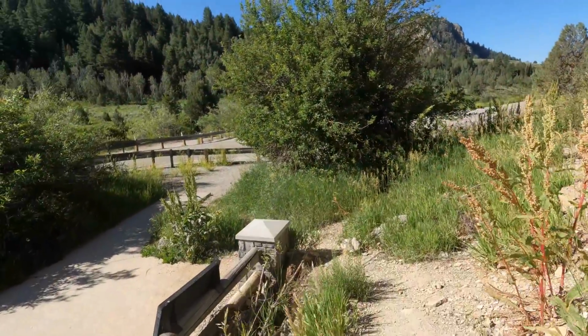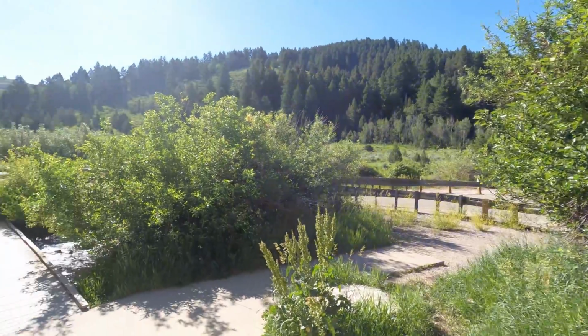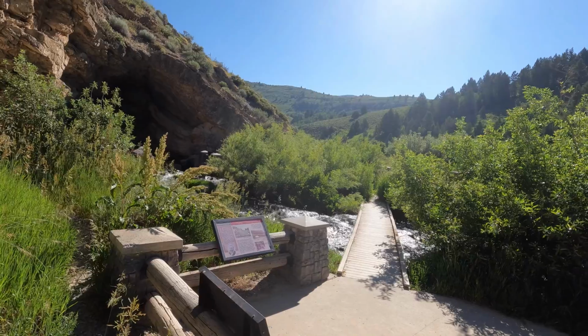All right, that's it. Of Rick Spring up in Logan Canyon, Utah.